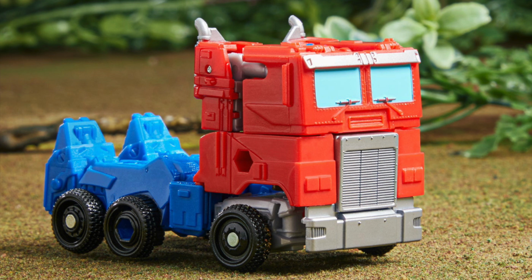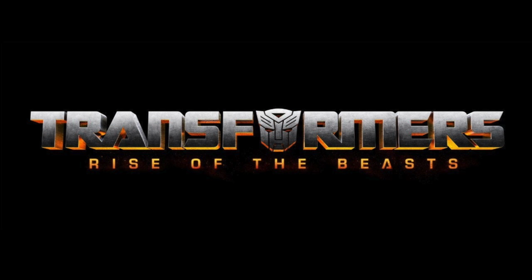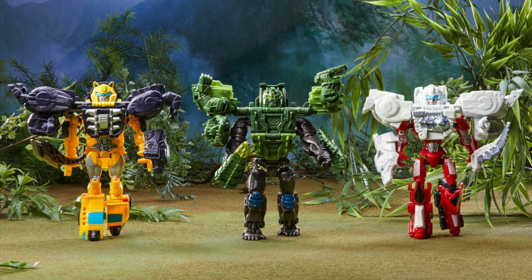And here we have an image of Prime in the truck mode, that traditional G1 cab, and it looks great. Very impressed with these. And then the next load of toys we have to talk about are the Beast Combiners for Transformers Rise of the Beasts.